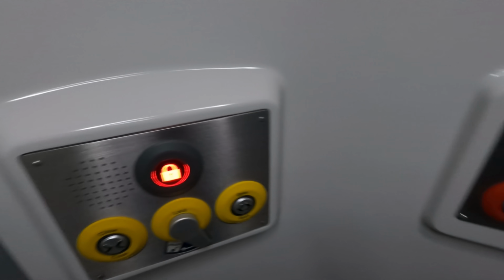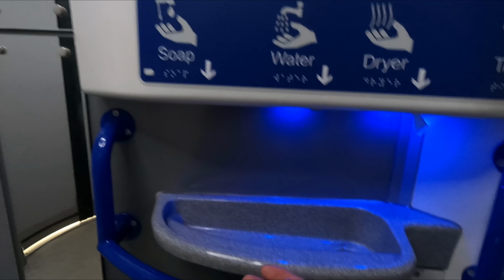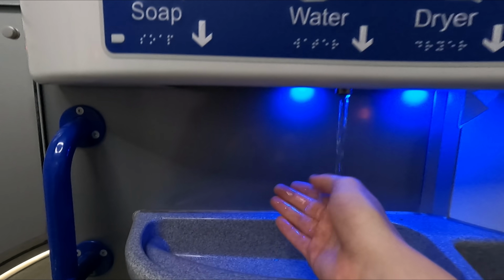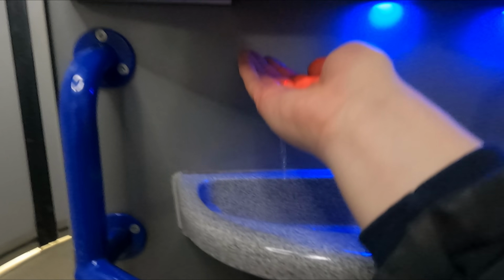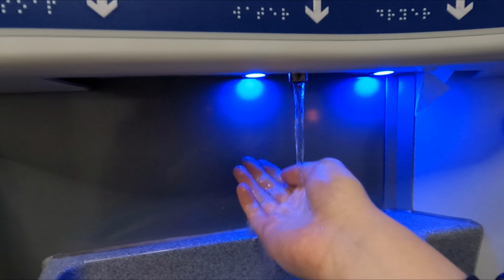As toilets on commuter trains go, I was really quite impressed. I was surprised to find that everything was impeccably clean, well stocked, and in good working order, so excellent work on Northern's part.